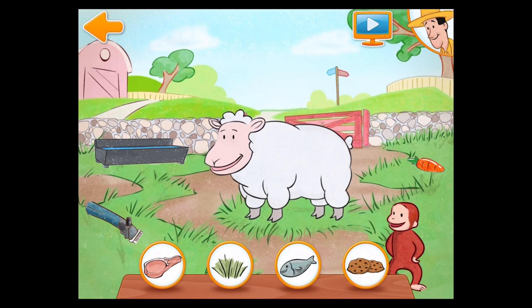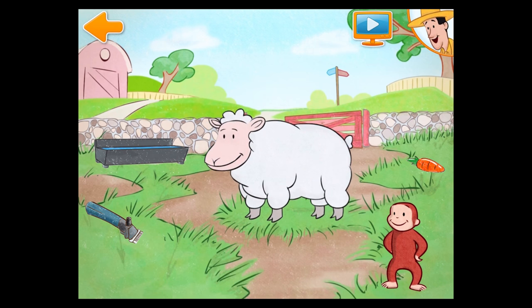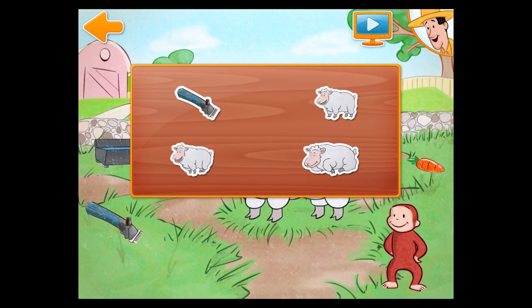What would you eat if you were a sheep? Pick something from these four foods. You made her day. Sally the sheep loves to eat grass. That is one happy sheep. You did a great job of taking care of her. You've earned some new stickers for all your work.